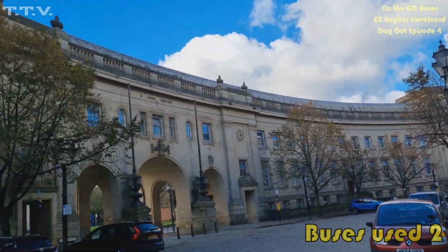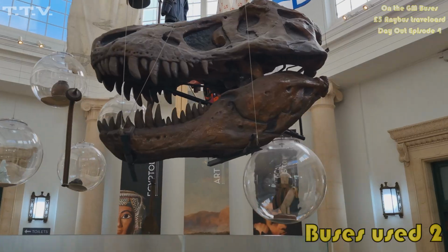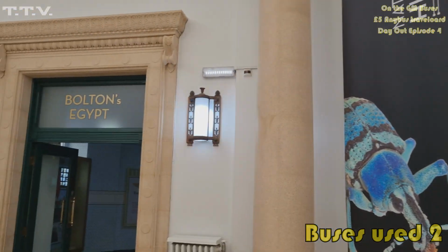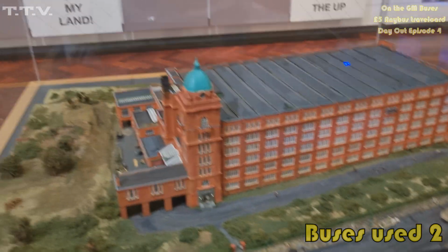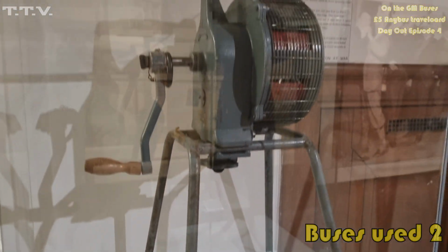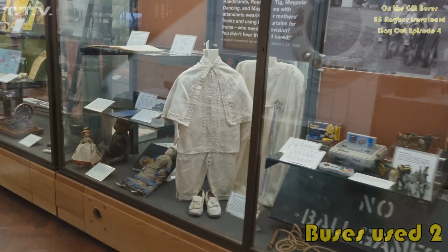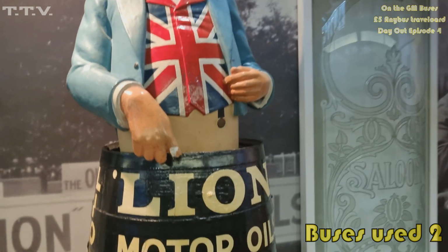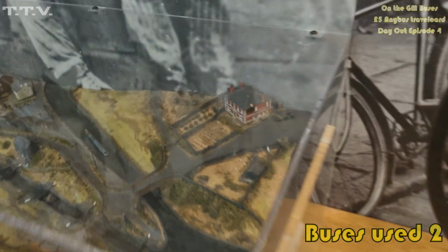Behind the town hall, you've got this crescent, Le Mans Crescent, which has a museum, art gallery and library at one end. So we're inside. We've got art gallery, Egypt and the history of Bolton. That's kind of history my parents remember, but it goes a lot further back. Another statue, well, a bust of Fred. Again, things my parents remember. World War II gear. I've no idea why he's in a barrel. This guy's just having to sit down. Proper bike. What's this? Oh, canal.